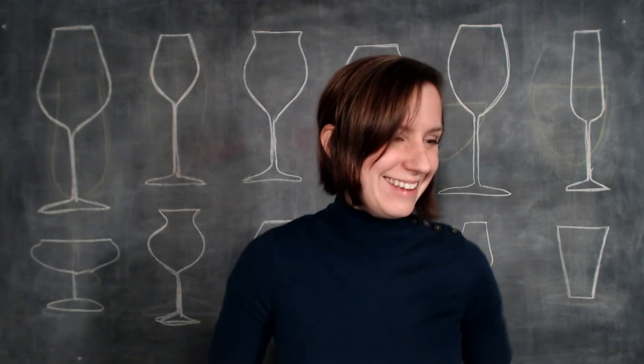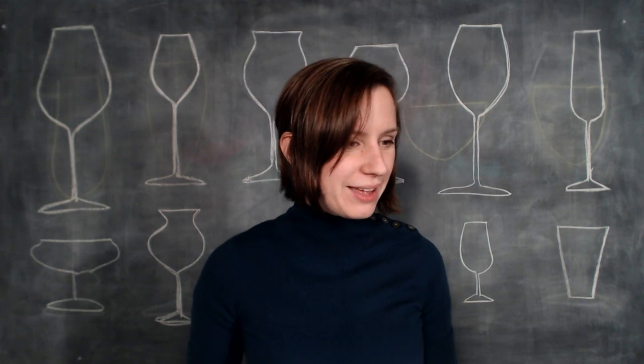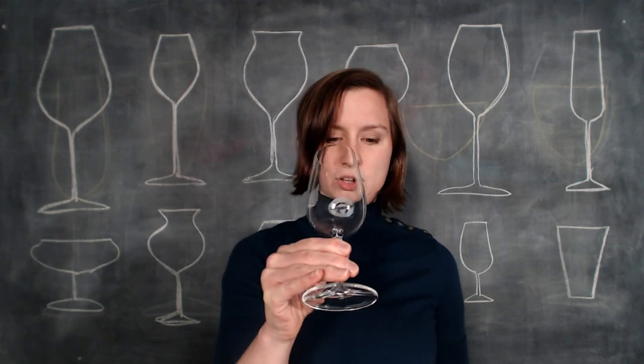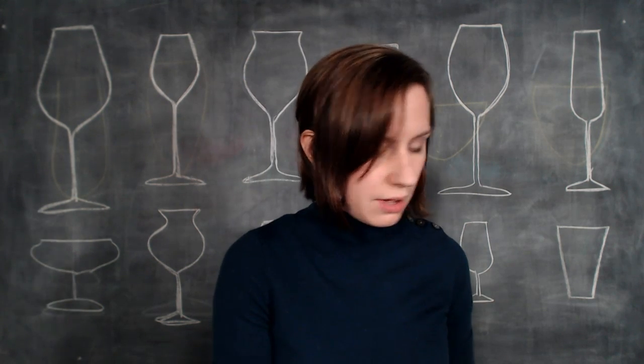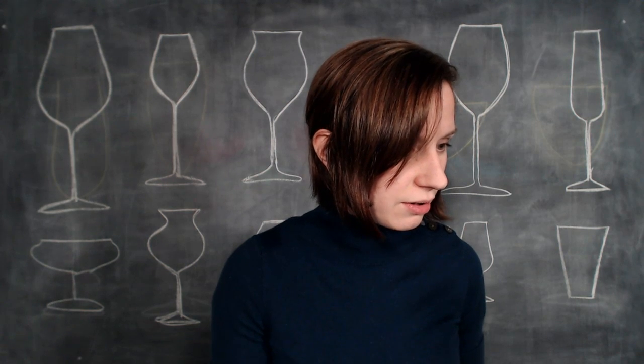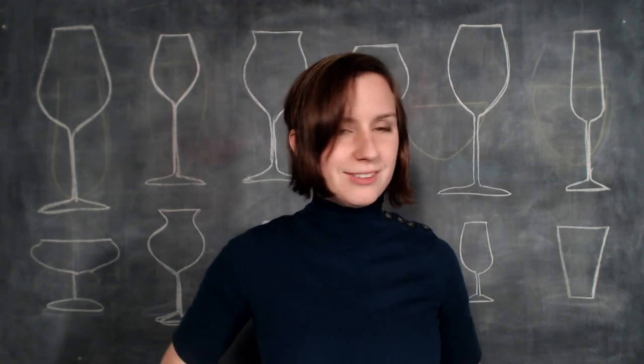Diana Peterson is having Book Walter's Subplot in Scott Zwiesel. These are Scott Zwiesel glasses. I like those glasses. These are Riedel's over here, by the way. And RTC says uncorked.